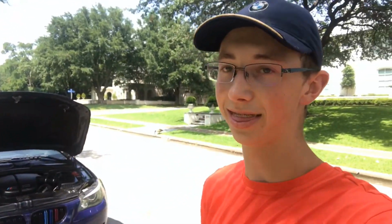So he said he had a few people come up to him asking if it was a twin turbo V8. So he popped the hood open and said, no, it's a V10. Yeah, these are V10 guys. The E60 M5s, they're V10s. Get that in your brain.